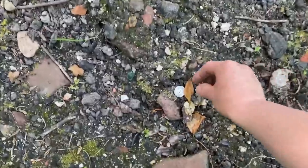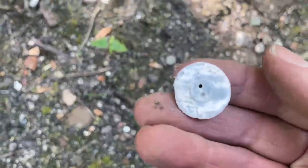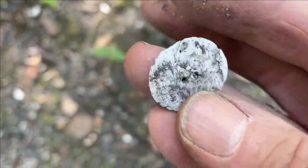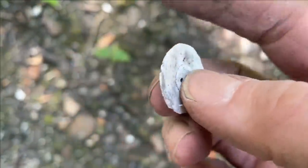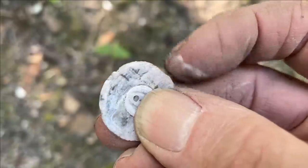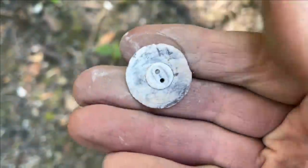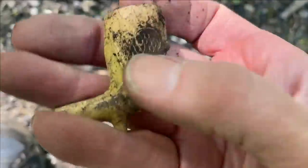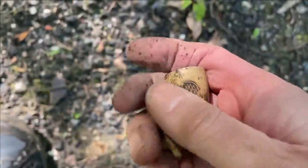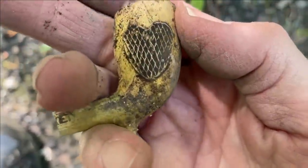This looks like a big button. It is a lovely mother of pearl button. But it might be too far gone. They get very crumbly. Yeah, look, it's gone very chalky. That's a shame. There's another pipe bowl here. And it's another heart. I can't leave them behind though.